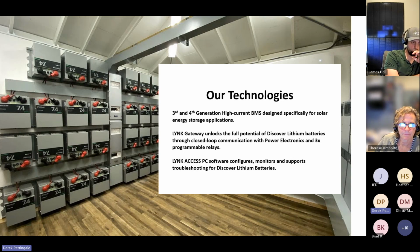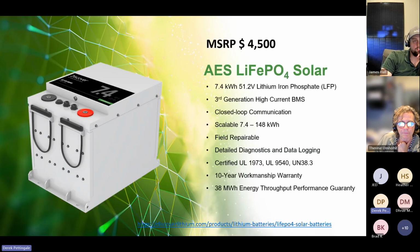Interesting to be a battery company that's into software, but that's the future. Link Access is our first real user-friendly piece of software that enables you to look at the Gateway and do the configurations and such that we'll be talking about here. So the 7.4 is still a great battery.